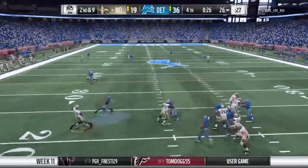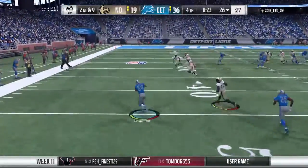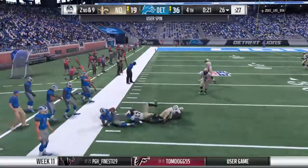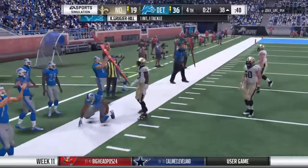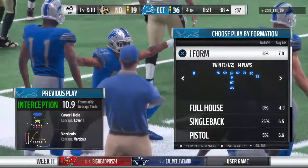Ryan buying time to his left. And his pass is intercepted for the 4th time today. He's picked off near his own 48, and this one will be returned to right around the 38-yard line.